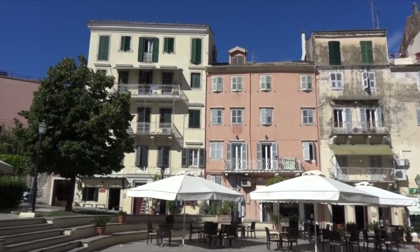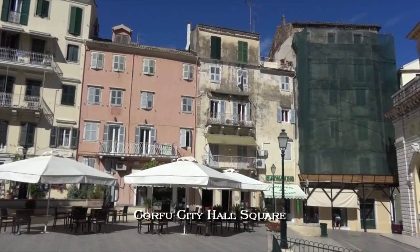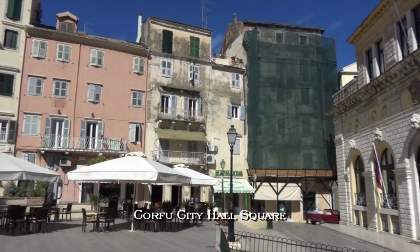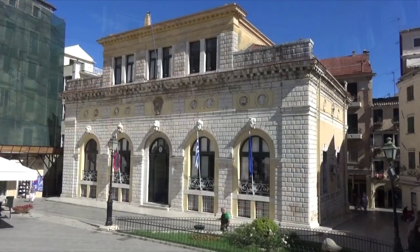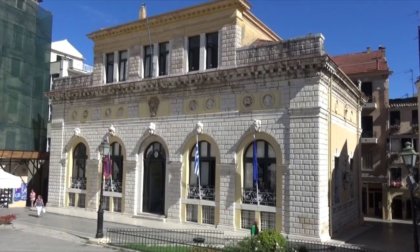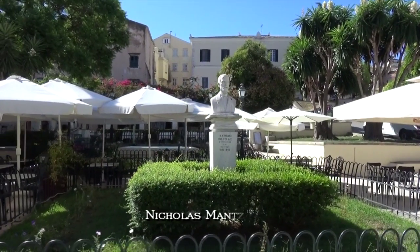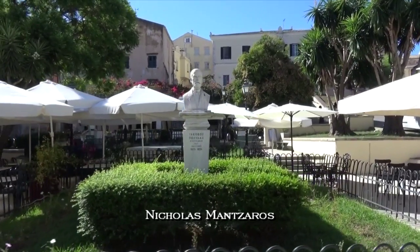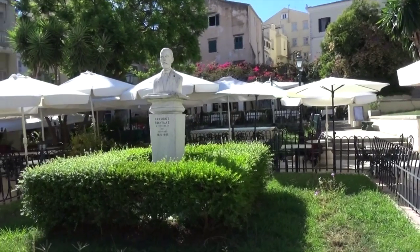Built in 1663 during the Venetian occupation, the town hall square was the meeting place for local nobles. In 1720, this beautiful building housed the famous San Giacomo Theatre, the first theatre in Greece. Today it is Corfu's town hall. The monument of Nicholas Mantzaros, director of the theatre's orchestra and composer of the Greek national anthem, adorns the square.